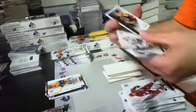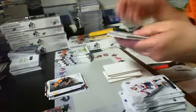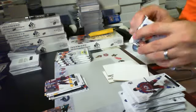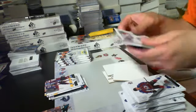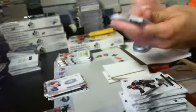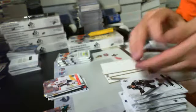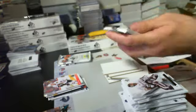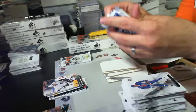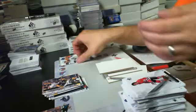We have a Future Watch rookie of Carl Soderberg out of $12.99 for the Bruins. Authentic moments of Nathan MacKinnon for the Avs. We have a sign of the times of Christian Thomas for the Montreal Canadiens. We have a retro of Jonathan Toews for the Hawks. And then we have a retro of Anze Kopitar for the Kings. We have a retro of authentic moments of Patrice Bergeron for the Bruins.